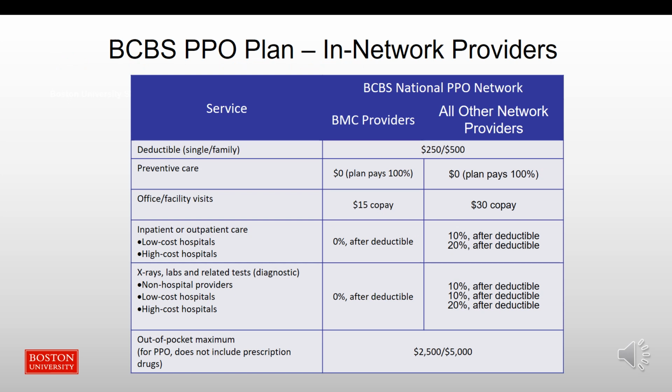Let's look at what you pay in-network for the PPO plan. Preventative care is covered at 100% in-network. For non-preventative care, you pay less when you use in-network providers. Your costs are lowest when you receive care from a Boston Medical Center provider. Your coinsurance costs are also lower when you use a low-cost hospital instead of a high-cost hospital.